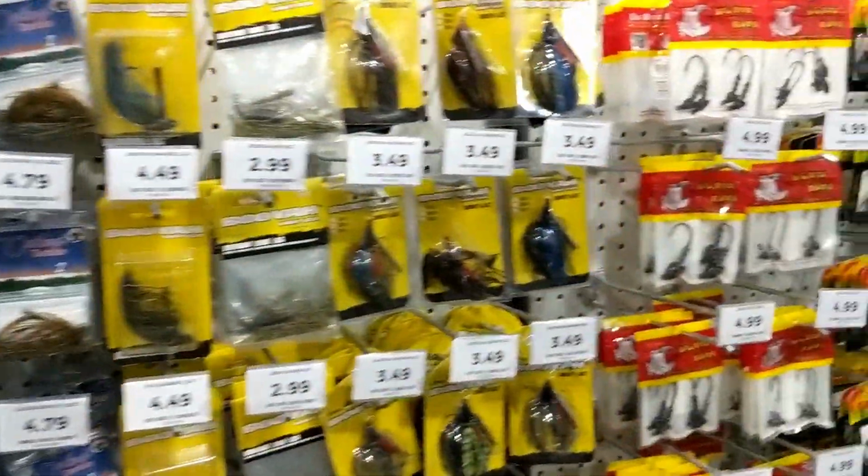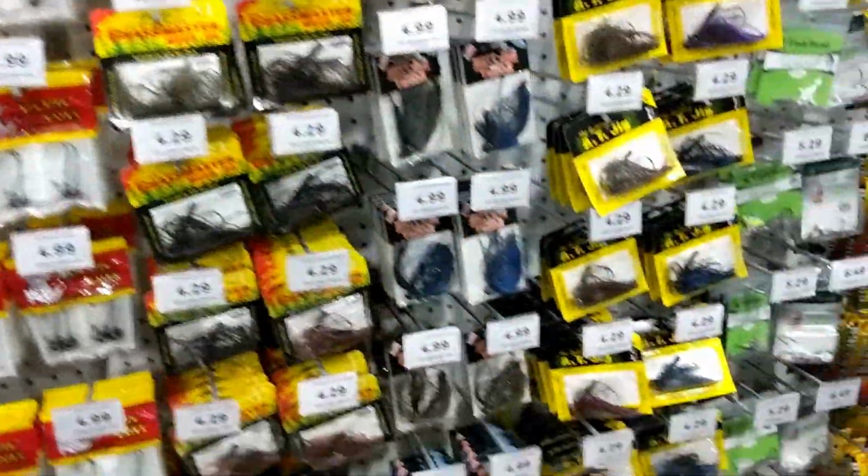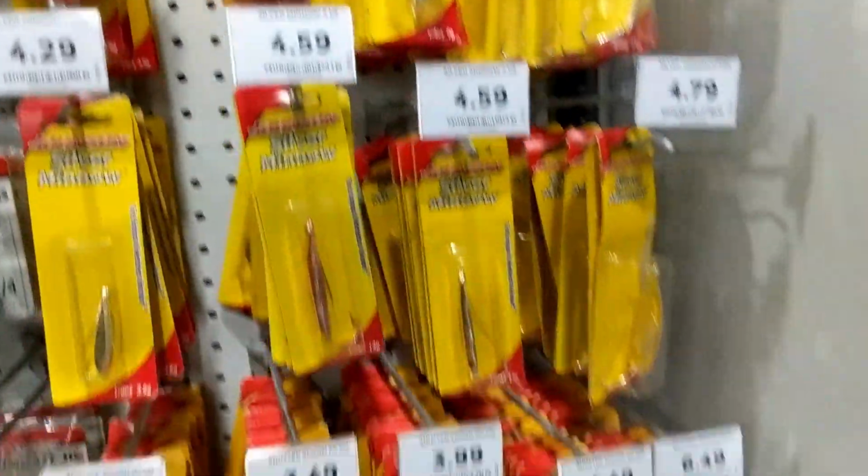Whopper ploppers, also a good lure this time of year. Really can't beat a whopper plopper anytime. Some jigs, swim jigs. Jigs are kind of the same thing. I mean, all year round you could catch fish on jigs, so I'm not a big jig guy myself, but they certainly work. Now spoons, that's something that I want to get better at.